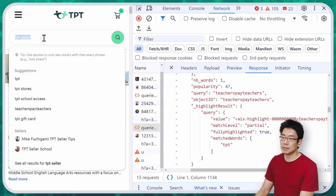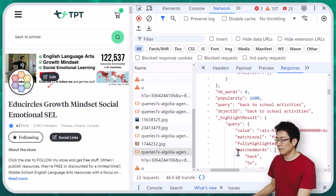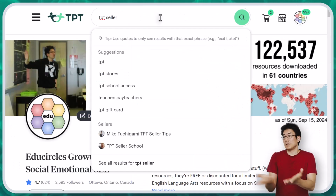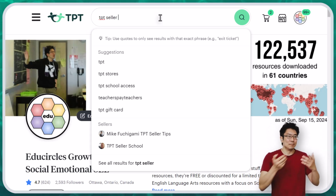If I type here "back to school," and scroll down and open up the last Algolia tab, here we go: back to school activities, 1,600. If I go up here, back to school itself has been searched 2,677. Sorry for the distraction, but the point is TPT search is constantly changing. The way that we think it works today may not be applicable tomorrow.